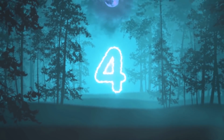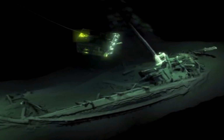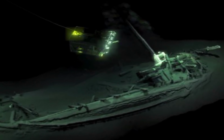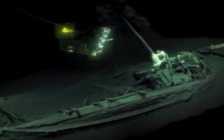In the number 4 spot today, we have the ancient shipwreck. In 2018, a team of researchers were searching an area of the Black Sea when they stumbled upon a shipwreck. While this is of course interesting, it's not exactly the most shocking thing to find a shipwreck in the sea, but here's the thing. This shipwreck is now believed to be the oldest ever found, dating back to around 400 BC, and it was found still intact despite the 2,400 years it's been.